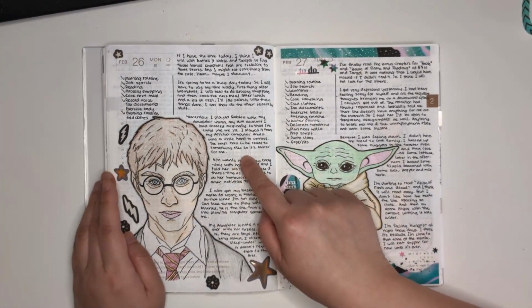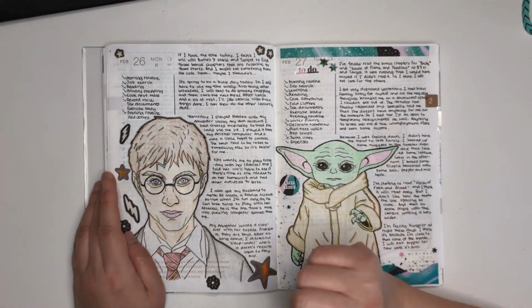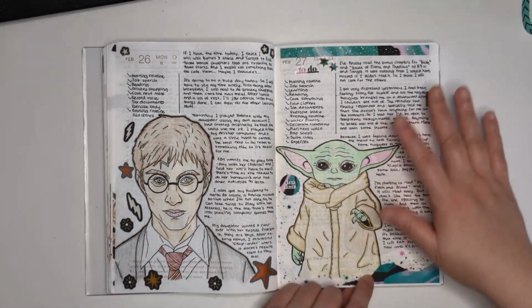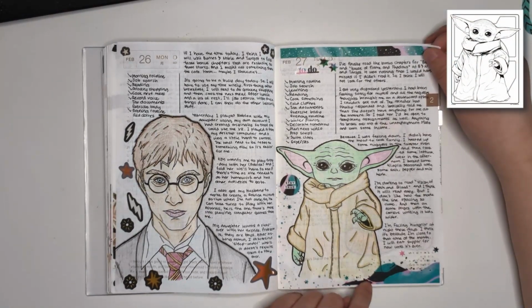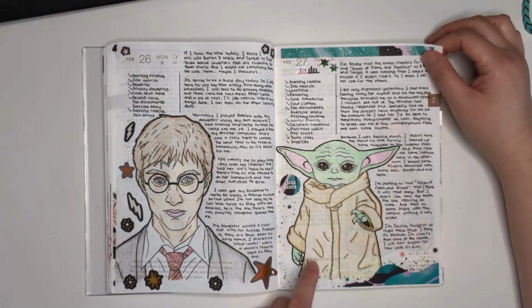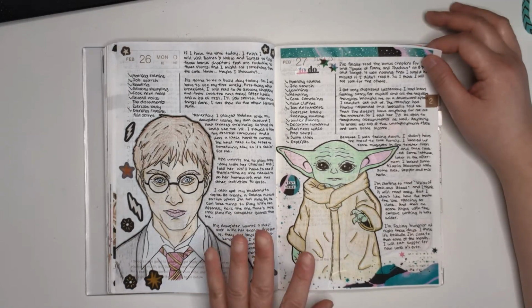And then I also wrote about playing Roblox with my daughter. It's becoming our playing session together. I've also asked my husband to create an account so that we can take turns playing with her. For this day, I drew Grogu from The Mandalorian, following a printable coloring page. I like The Mandalorian show, but I wish they showed more of Grogu using the Force.